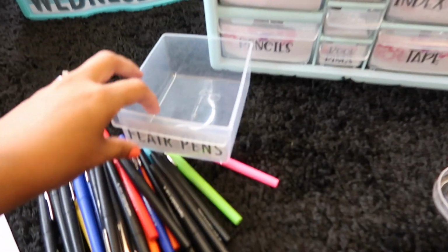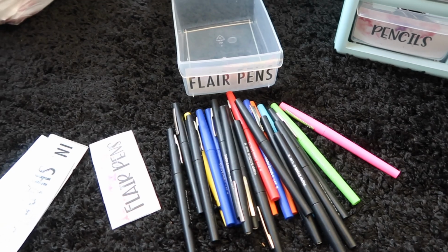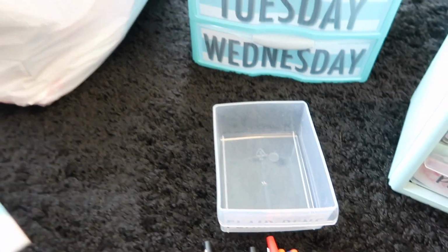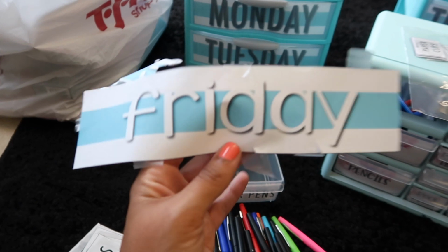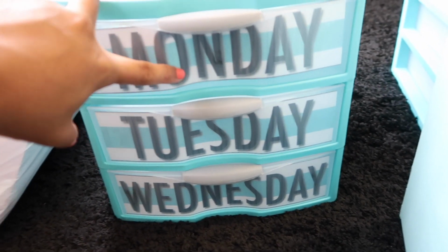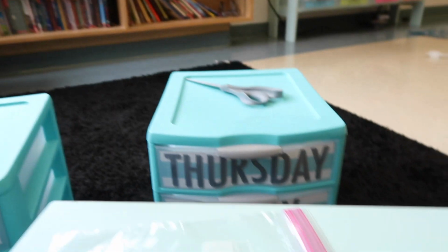Okay, so I am sitting here switching out all of the labels on my bins because that's totally what needs to get done right now. But I am struggling over here. So for example, on my Monday through Friday bins, this is what was on there and I just didn't like it. They were hard to read. So I just swapped them out for a bolder, cleaner font. It's easier to read and all of that stuff.